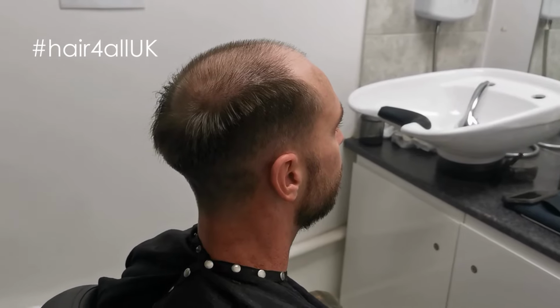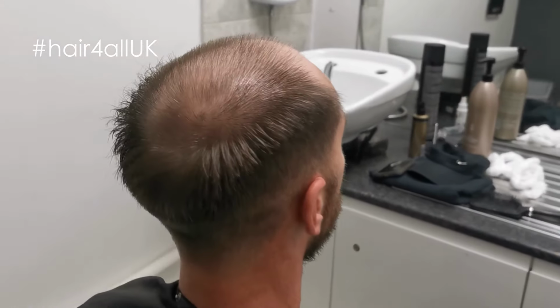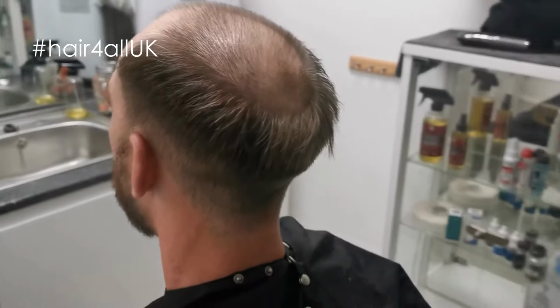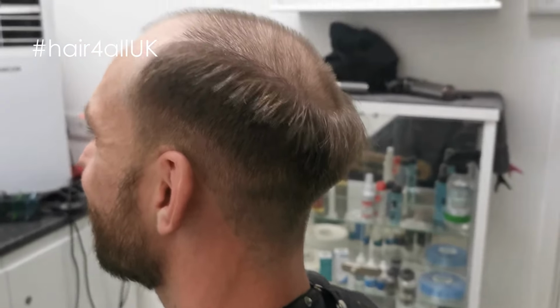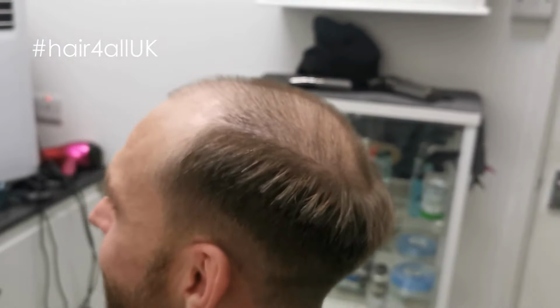Got ready for the cut. It's like a Caesar cut that I used to call it. And I think Zoe did, didn't she? Yeah. Youngsters call it a block cut. Old timers call it a Caesar look. So that's prepared. You're going to have quite a heavy chopped fringe, aren't you?